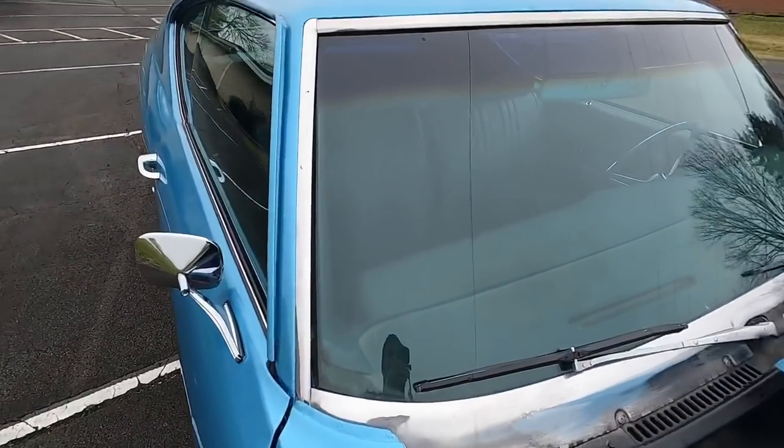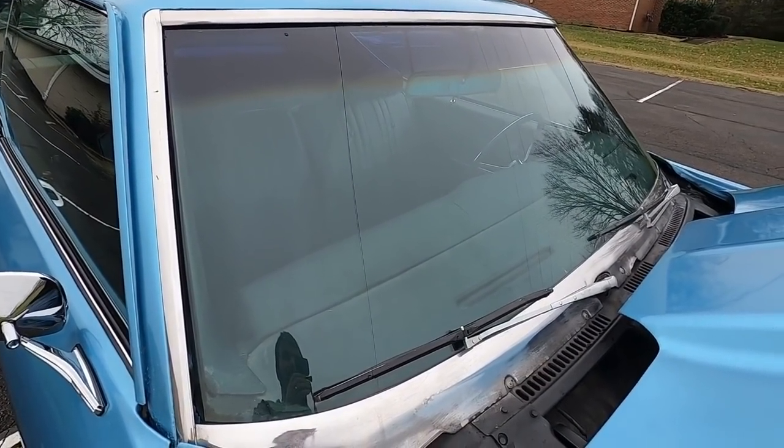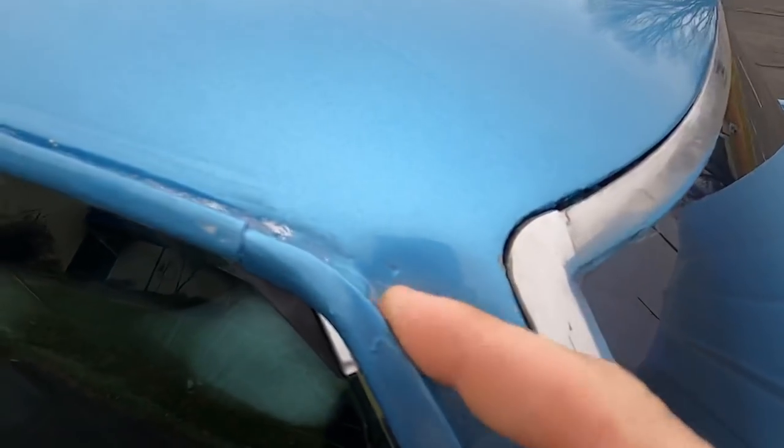Get over the front windshield. The trim looks good. Windshield looks good. Pillar's got some overspray on it. Little spot here.